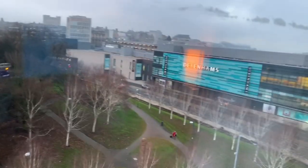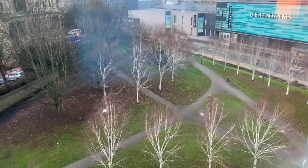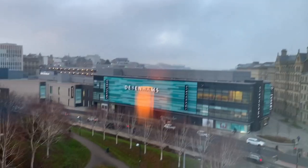And then this is the view. You can see Bradford, Broadway. This is actually such a cool view. I actually like this so much. It's so nice to see Debenhams and everything. It just looks really nice.